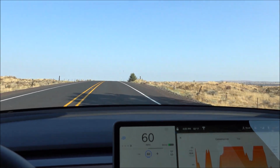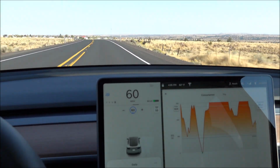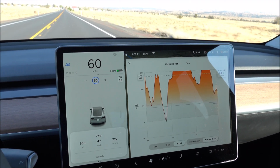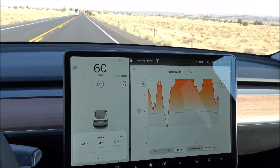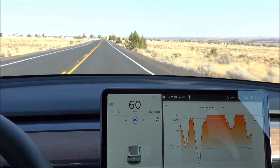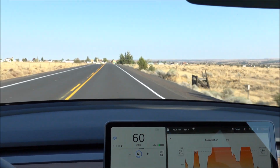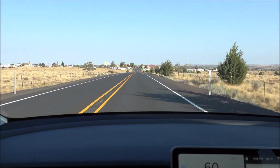Okay, so we're coming up on Shanico right now. Just pulled all the hills. Everything's downhill from here to Grass Valley. You can see from the charts we lost a lot of energy from the bottom of Cow Canyon to the top of the Shanico Hill. But we should be good from here. Only have 93 miles of range left, but we're about 25 miles away. Here's a little ghost town of Shanico.